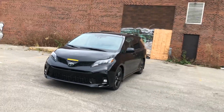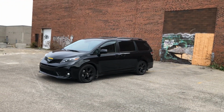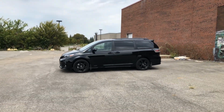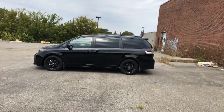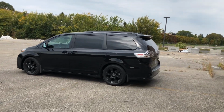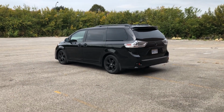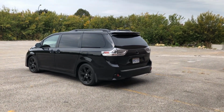Anyway, base price for a 2020 Toyota Sienna CE, $35,545. You can go all the way to the other end of the spectrum for an XLE Plus Limited for $54,385. SE front wheel drive, which is what this van is, starts at $42,945. It's an 8-passenger configuration. I'll show you that. The Nightshade package is an $860 premium, which isn't much. It also includes rear cross traffic alert, for a grand total of $43,805.